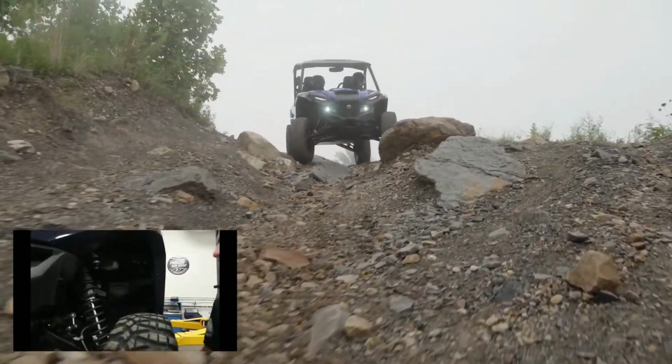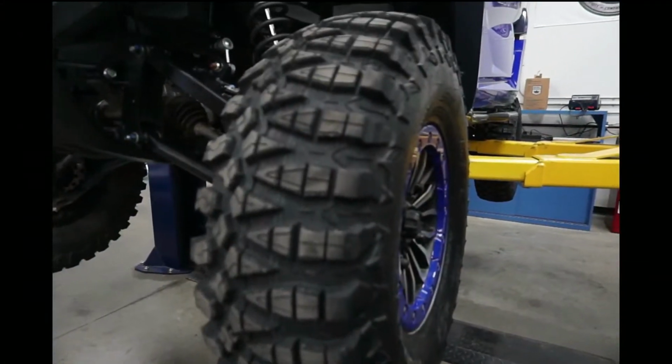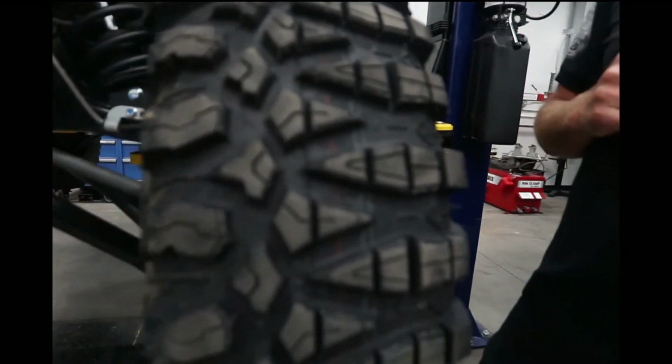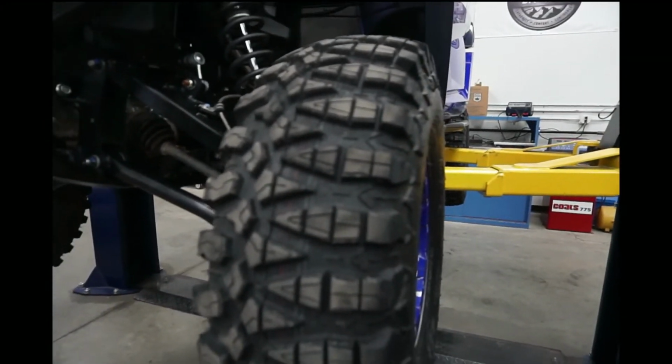And while we're in here, I'll just show the difference in the tires. You can see on the outside right now we have side A on there, so you have larger gaps between the tread. If you reverse to side B, the tread is a little tighter with lesser voids in between the tread.